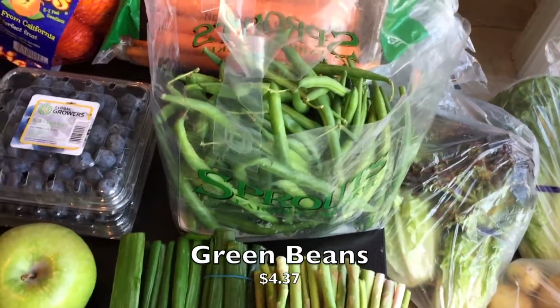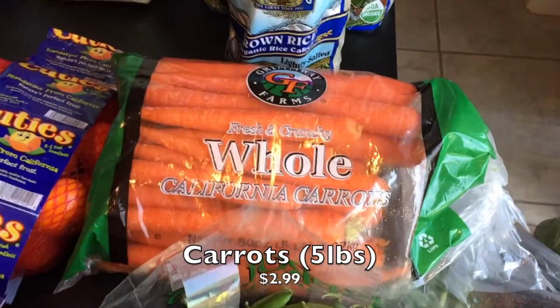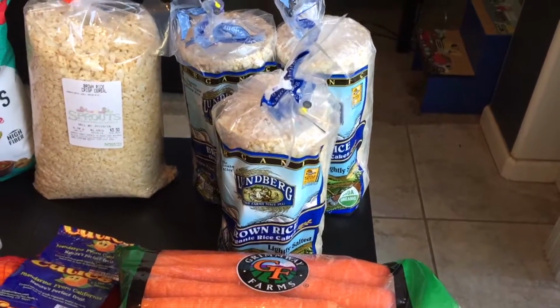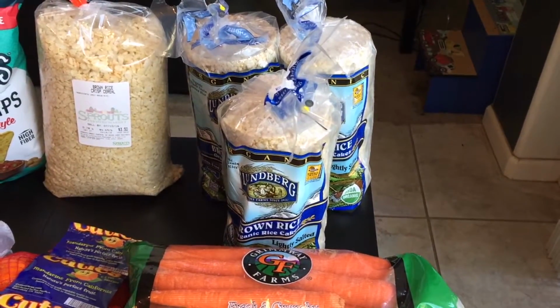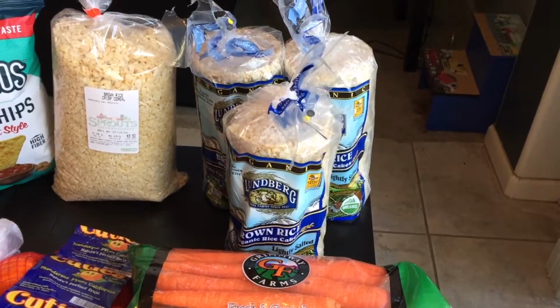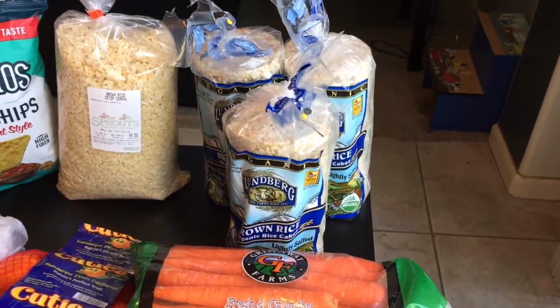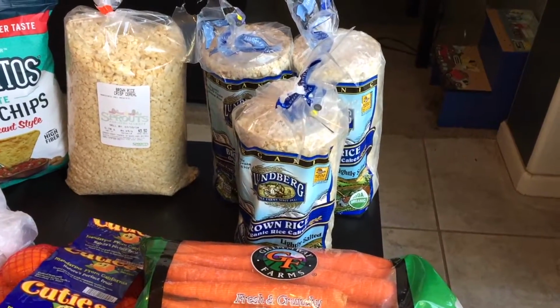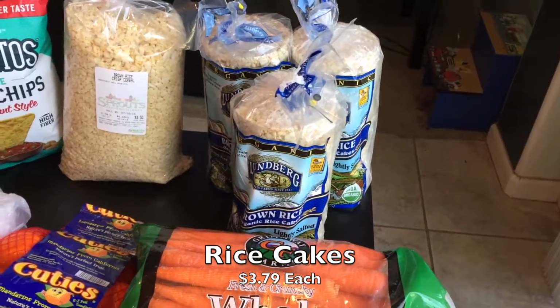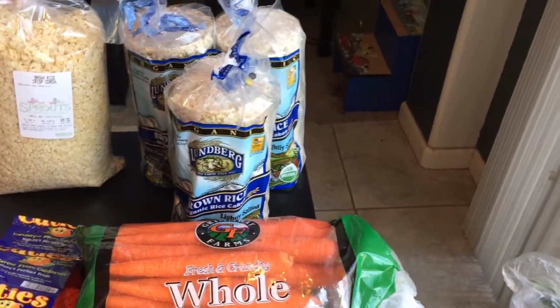Got a bag of green beans, some carrots, and this was just on our last Trader Joe's haul, and I literally bought 3 packs again. And my kid loves them. I love them. I like mine with peanut butter on them. It's just good, and it's more filling that way too. And so yeah, I got 3 more of these brown rice cakes.